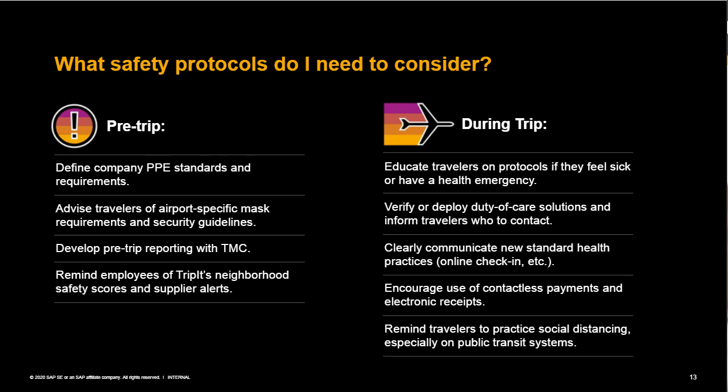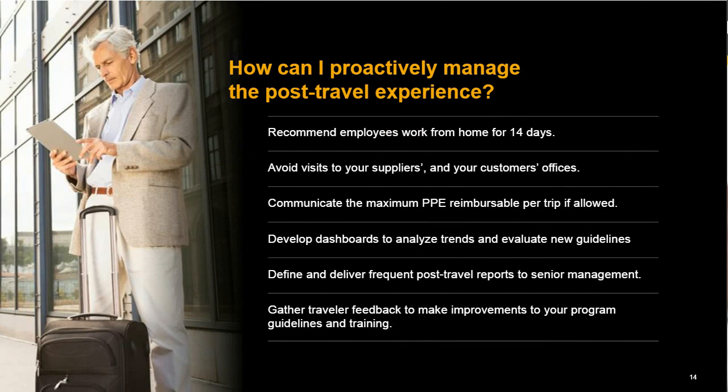And lastly, it's also reminding travelers to allow extra time at airport check-ins and health screenings, and to always practice social distancing, especially on public transit systems. Now, and finally, the return to home experience is really more about than just the expense reports, receipts, and reconciliation.